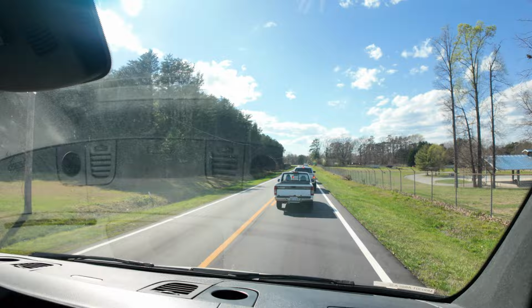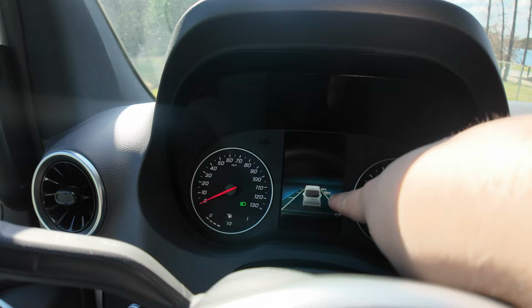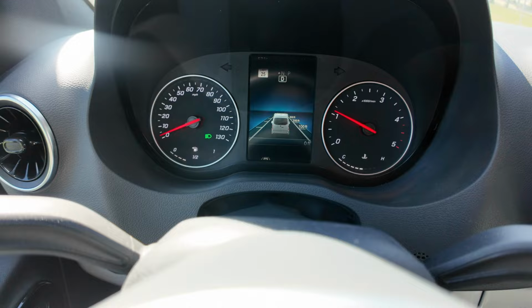Oh, look at this. Let me see. It shows you a little motorhome on the display, I don't know why it's jumping around on camera, to show you how close you are to somebody in front of you. That's so cute.